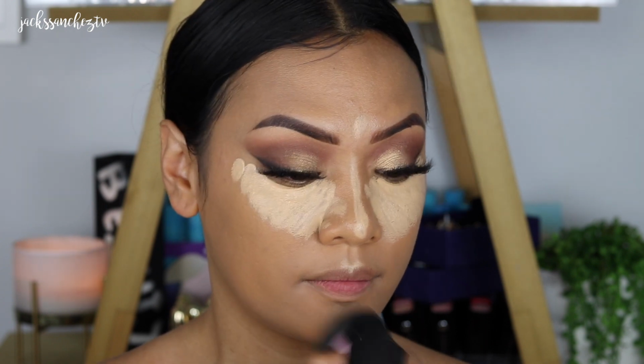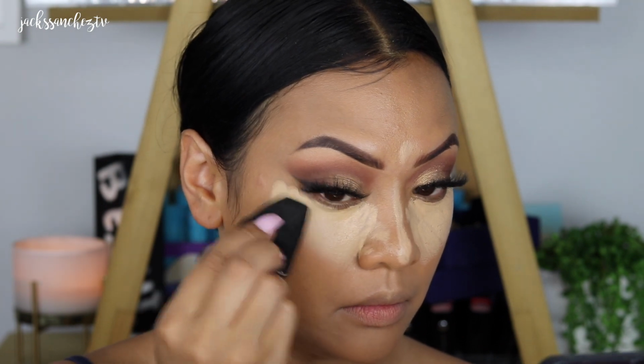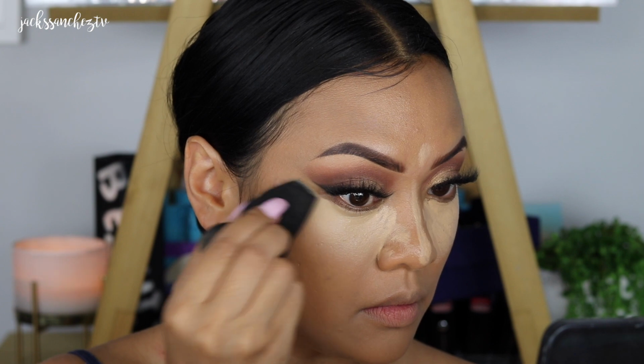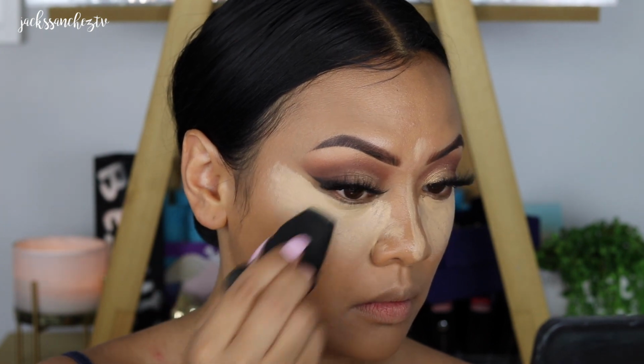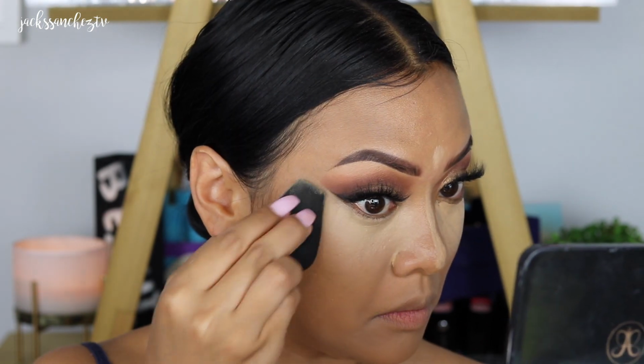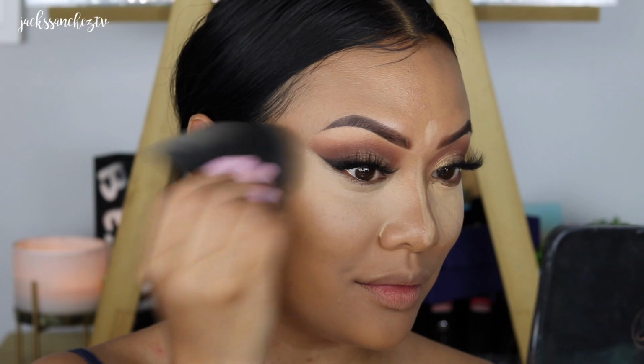And then I'm going to go back in with that Melissa Sassine sponge and just blend this away. I love the shape of the sponge. As you can see, you can get right underneath your eyes, especially when you have a winged moment. You can see it really helps clean up right under that wing. Yeah, I just love it. And I also love using the butt of the sponge to blend out the edges of the concealer. It just really helps with making everything super seamless.